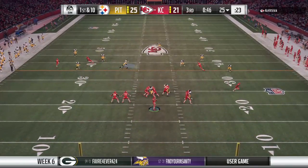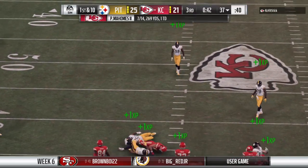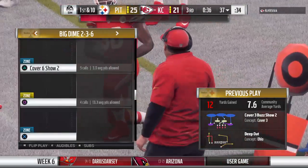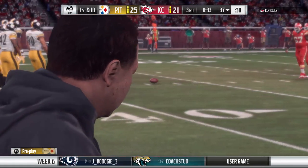Mahomes now on 1st down. The tight end Kelsey has it over the middle. And they're able to get this one across the 35. That one good for 12 yards into Kansas City 1st. 1st down and 10 now for the offensive group.